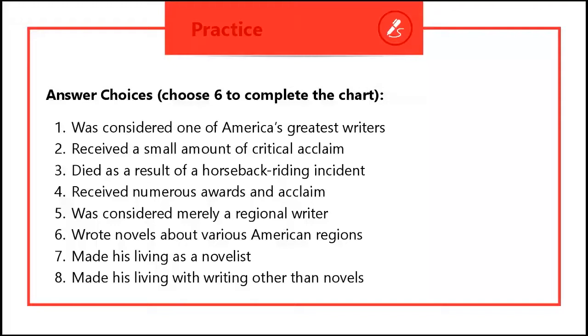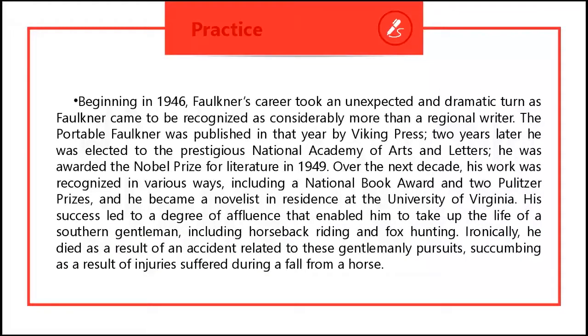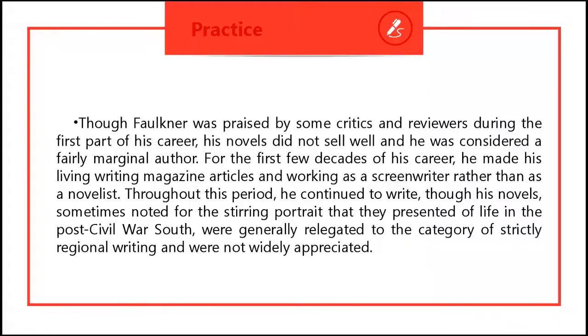Big claps go to Nana and Inga. Great girls. This is exactly 258. Why? Because in the first phase, he was not considered one of America's greatest writers. He was not considered. Second, he received a small amount of critical acclaim. Let's go back. Think about this. So he received a small amount of critical acclaim. He also was considered merely a regional writer. And he made his living with writing other than novels. So, Nana, Inga, big congratulations to you. We will go back once more and see where it says.